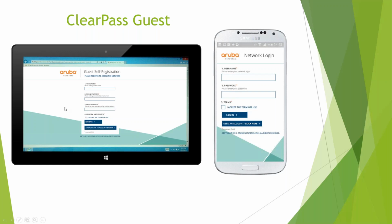So we can make your own fields. There's a lot of pre-populated fields that you can use. And it's also mobile friendly. So depending on if I'm on an iPhone or an iPad, it's going to fit to that screen correctly, so you don't have to scroll up and scroll down to hit an I accept button.